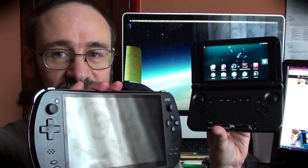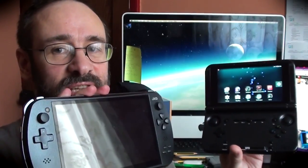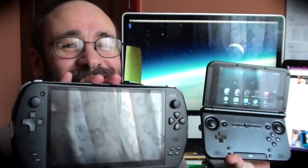So I suppose the question will be asked, how does this compare with this, the JXD S7800B? Because they do largely the same thing. They're both Android gaming devices with physical controls. I guess the obvious answer is that this is smaller. No shit, Sherlock.